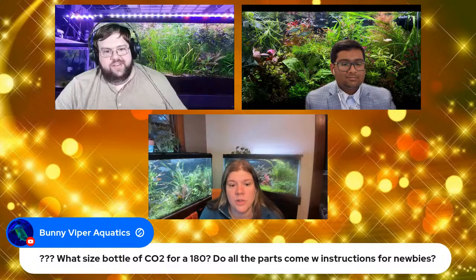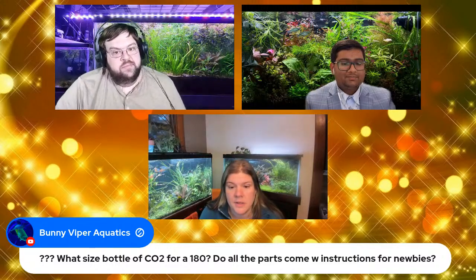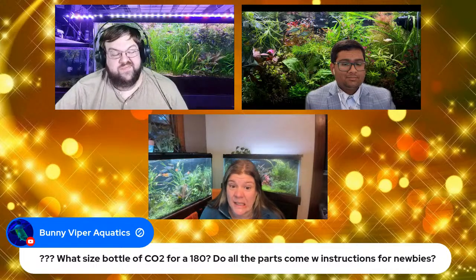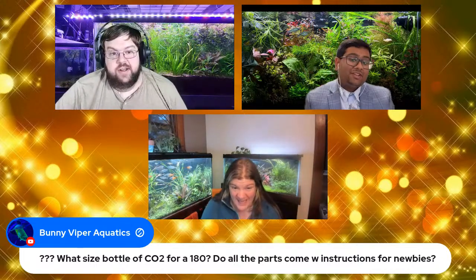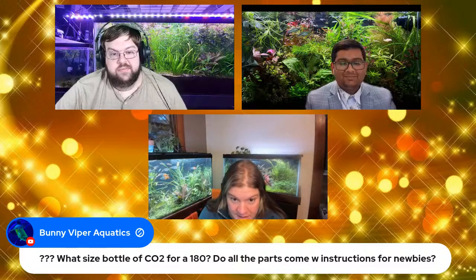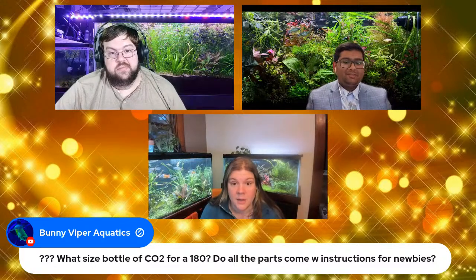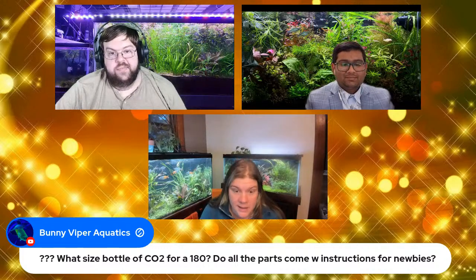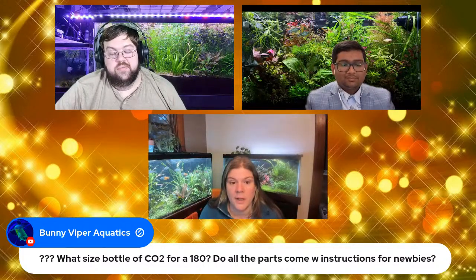Bottle of CO2 for a 180. Do all the parts come with instructions for newbies? Sadly, the instruction manuals are not that good. No, they are not, if you get them at all. I would say to get the biggest bottle you can. You can use a 5-gallon, but you're going to be refilling it all the time. So I would go with at least a 10. If you have room for a 20, you could do a 20.